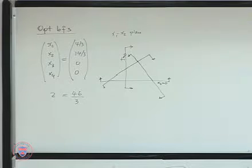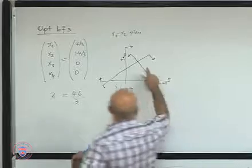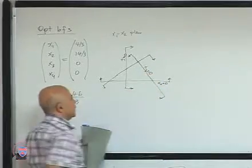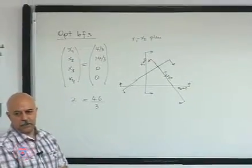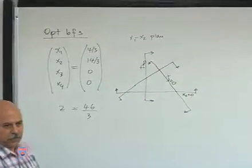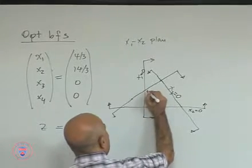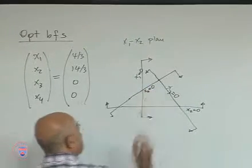The original one, the first constraint was x1 plus x2 less than or equal to 6. So this is that constraint, and the associated slack variable is x3. So when x3 is equal to 0, you're on top of that hyperplane. And this one corresponds to x4 equals 0. Okay?